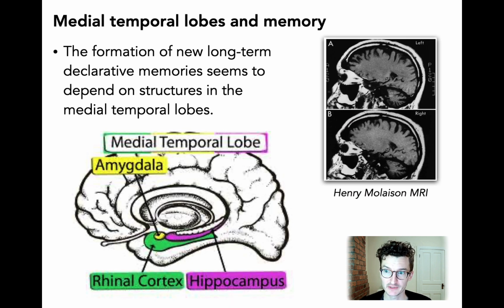So just thinking about HM's case, you can see the brain damage in this MRI. When you look at an MRI, black areas represent areas that are basically empty or filled with cerebral spinal fluid. And there are black areas in HM's medial temporal lobe where there should be neural tissue, whereas the hippocampus was removed. And so it seems like the formation of new long-term declarative memories depends on structures in the medial temporal lobe, in particular the hippocampus, and also to some extent the amygdala and the rhinal cortex.